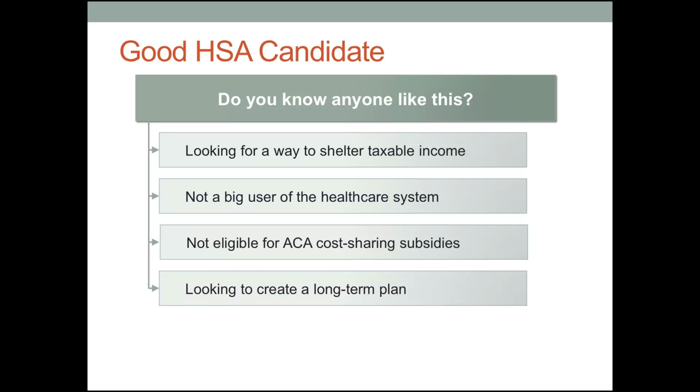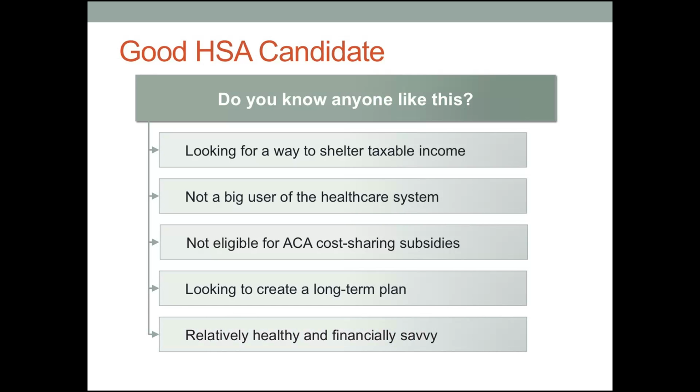You're looking for a way to create a long-term plan as you march toward Medicare, at the time when the premiums are most expensive. You're not eligible for a subsidy, or maybe you are, but it still feels expensive to you, and you want to do something that's a win-win. Take the subsidy money from Covered California and apply it toward a health savings account option, and then you're basically using government money to get a tax deduction. Doesn't that sound fun? You're relatively healthy and relatively financially savvy. And that means that you understand how taxes come together and that you're comfortable with various kinds of tax shelter strategies.